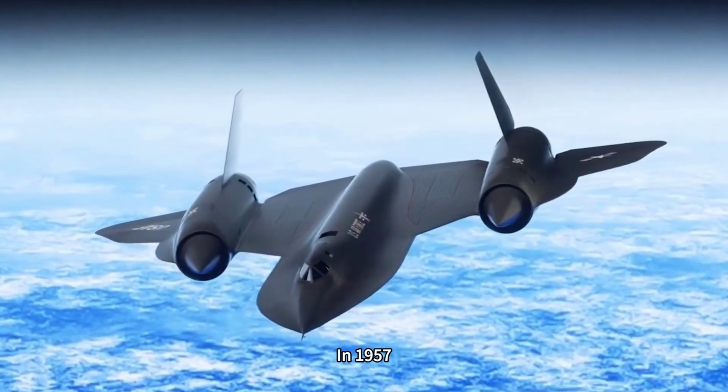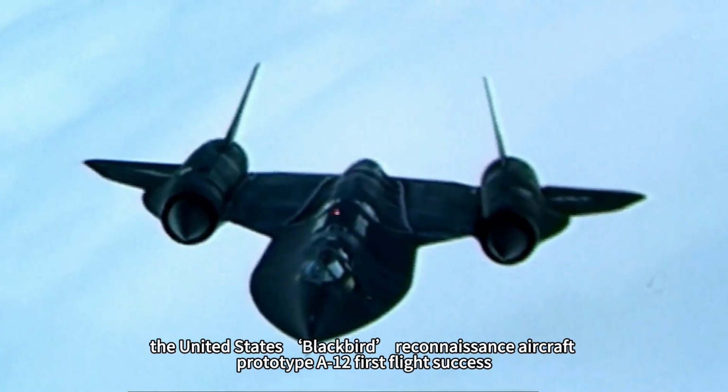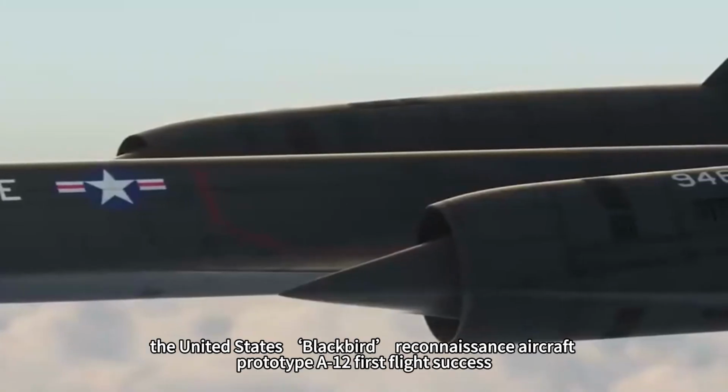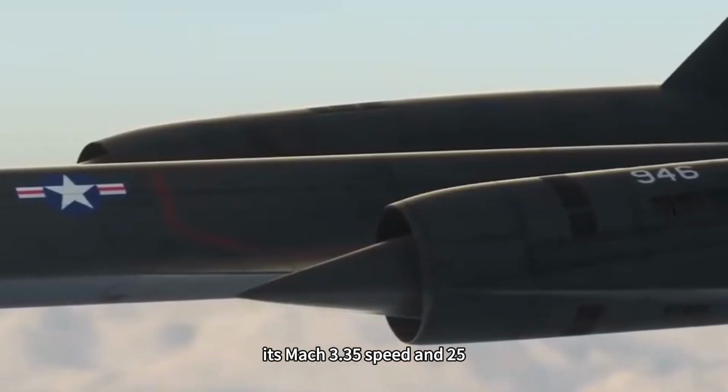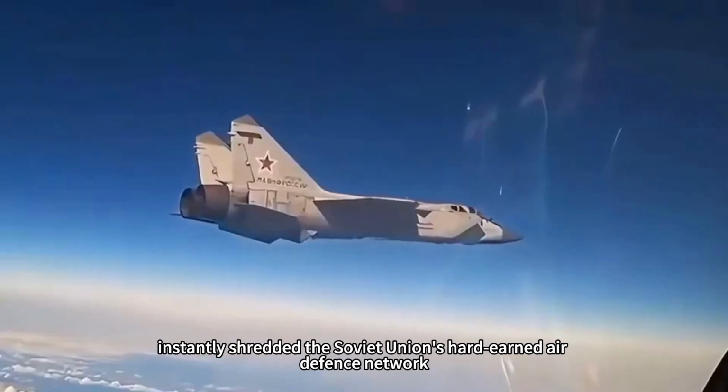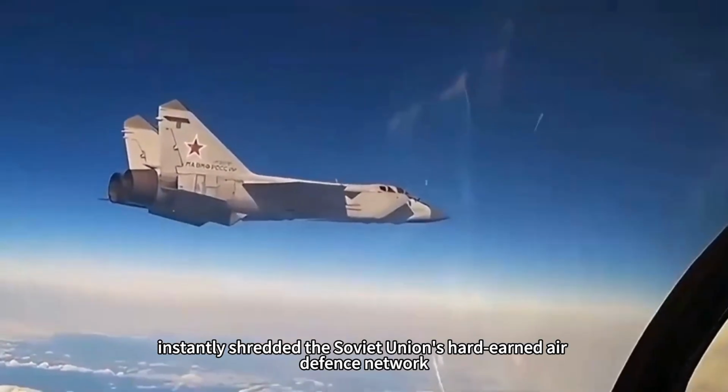In 1957, the United States Blackbird reconnaissance aircraft prototype, the A-12, made its first flight successfully. Its Mach 3.35 speed and 25,900 meters of lift instantly shredded the Soviet Union's hard-earned air defense network.